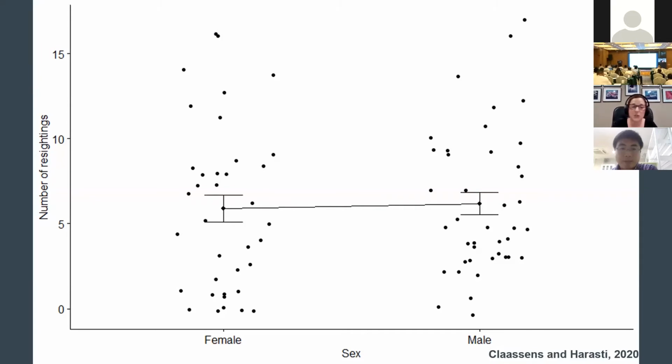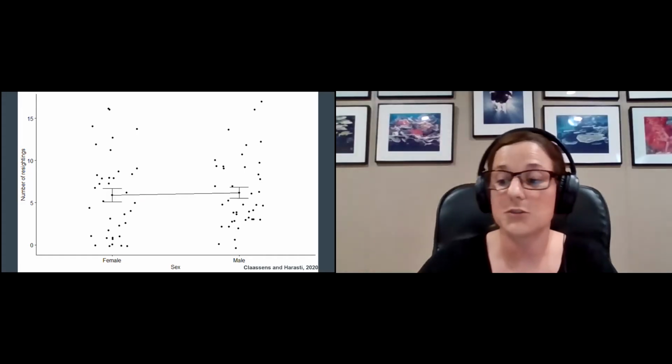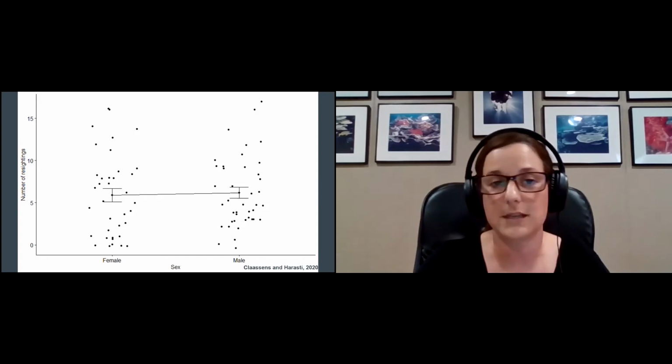And this graph shows the resighting rate of seahorses in this study, which was quite high. Of the seahorses marked, 70% were resighted. The highest number of resightings for a specific seahorse was 17 times. So using the VIE tagging approach was quite effective to monitor the seahorses over time.